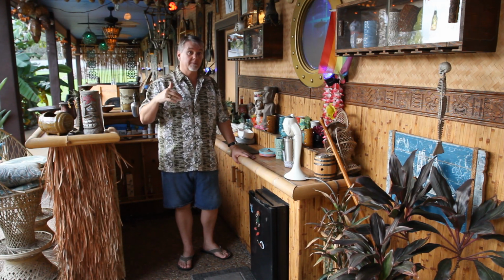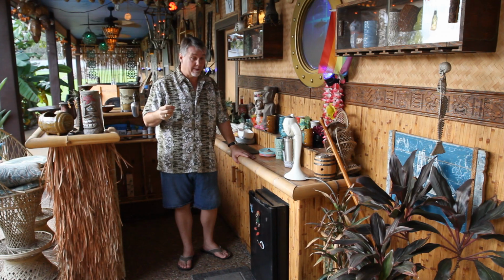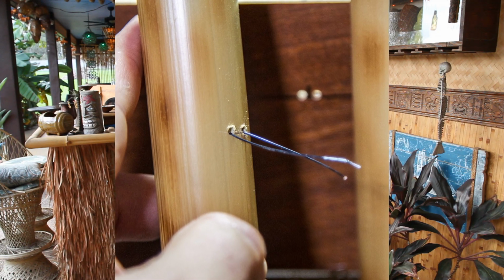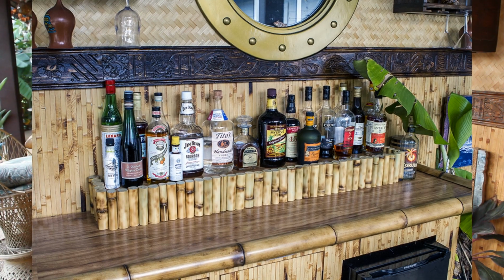The extra space would be better served for syrups and garnishes and other things that go tiki well. So I built a riser on the backside for rums and tiki mugs and other things like that.